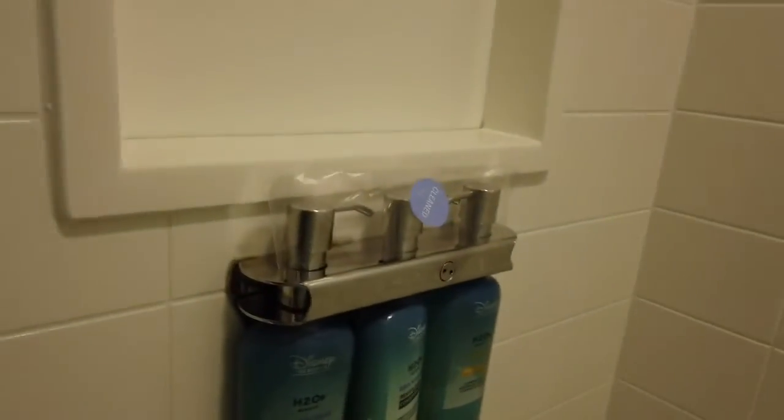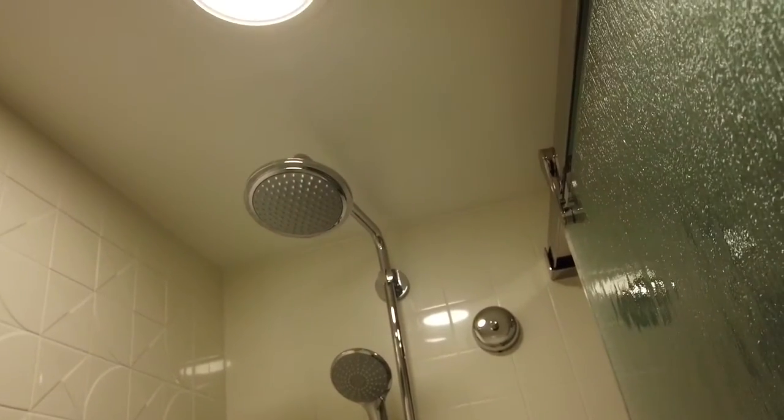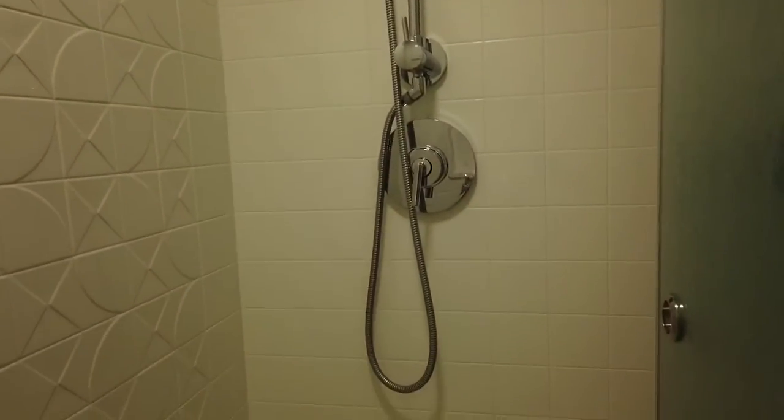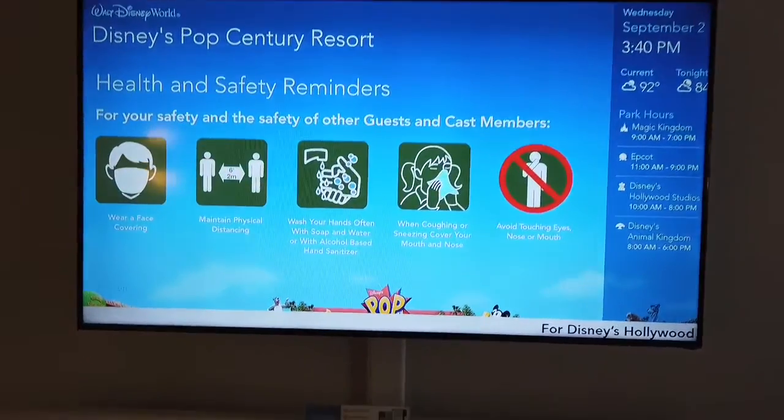And you can see the bathroom seems to be very large, and it has a very nice shower. Everything about this room I thought was very good quality. I mean, it's an affordable room, but it's very nice. On the TV, they give you lots of information, and look, even the remote control is clean.